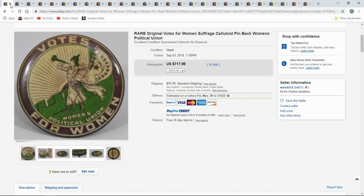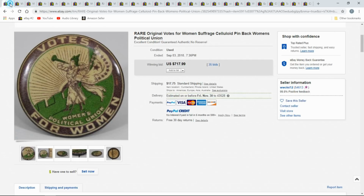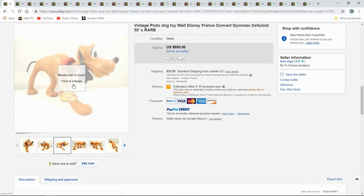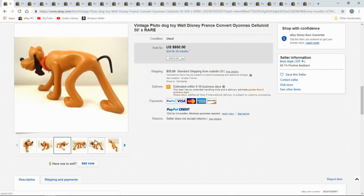$717.99. So, if that gives you an idea. And these are small items. These show up, you know, in big boxes. This is only an inch across. That's why these are missed so often. Celluloid knot or Pluto, rather interesting. This one still has the tag, so that one's a big plus. I would say that's all legit to it.